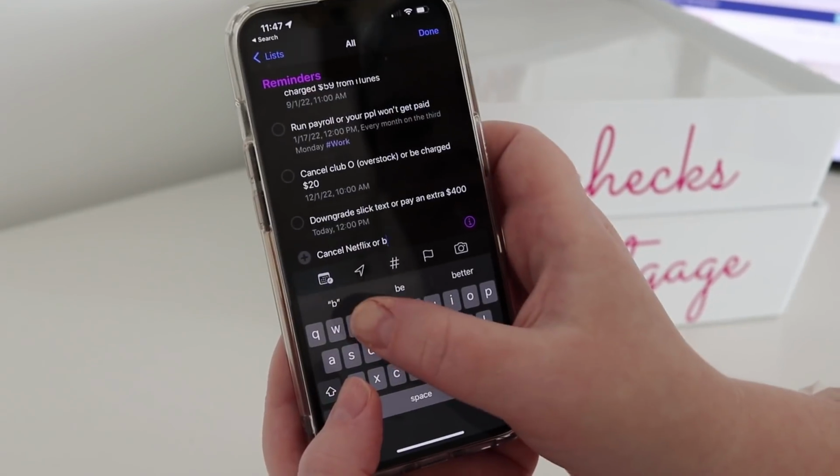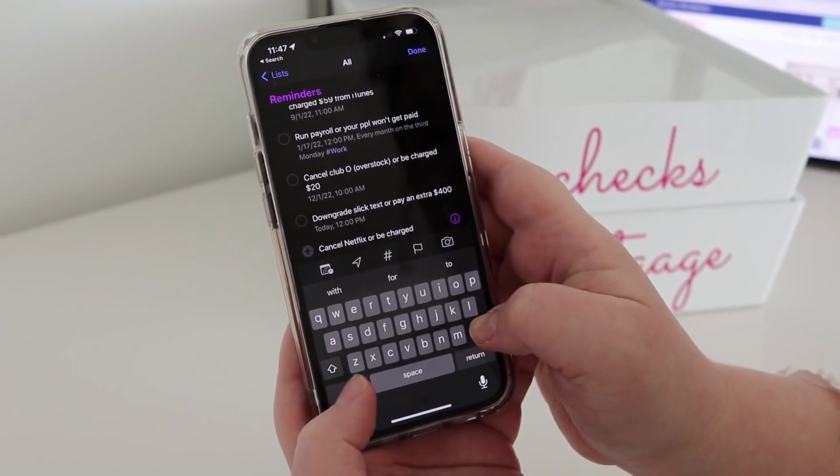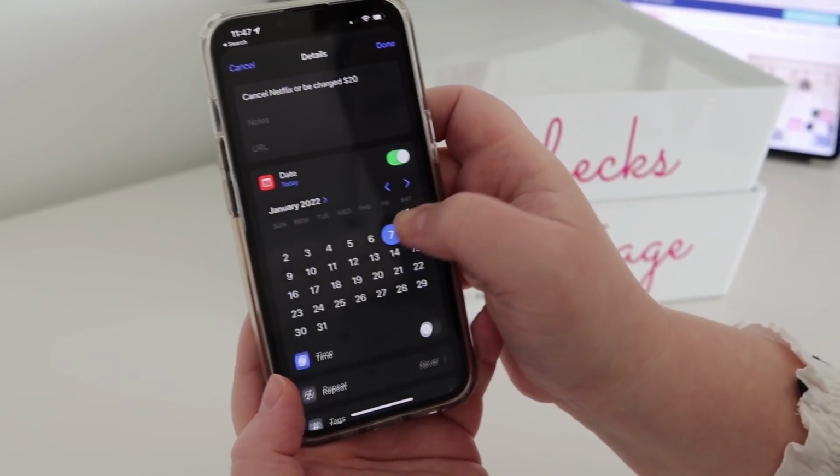Instead, here's what I do now. Instead of just saying cancel subscription, I say cancel subscription to XYZ or be charged $17.80 a month. Now I know that sounds like a subtle difference, but it makes all the difference. So I tell myself specifically what will happen if I don't take that action. So, pay my taxes by such and such a date or be faced with late penalties. And that's literally what I put in my reminders for those things that I absolutely hate to do.